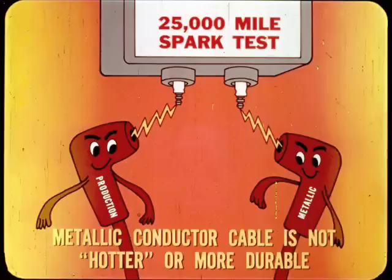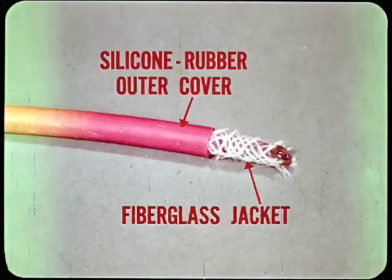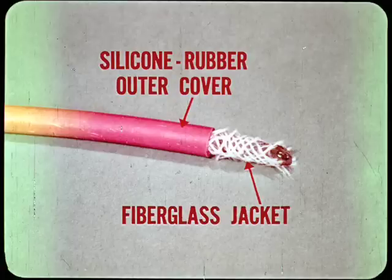Right, Tech. Metallic conductor cable does not result in better ignition or a hotter spark than the cable which is standard production equipment. It isn't any more durable and won't last any longer either. The new cable is equipped with a silicone rubber outer covering that has high flexibility and is extremely heat resistant. A fiberglass jacket also has been added, which increases the strength and durability over the neoprene cable. Otherwise, it's essentially the same.